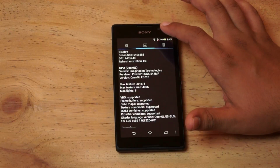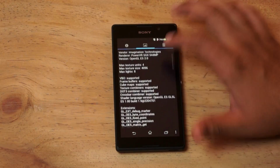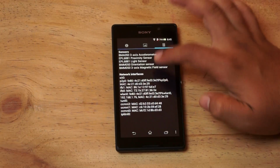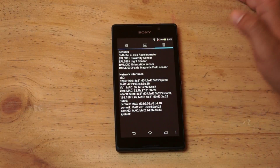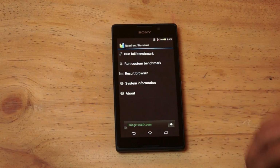You can see the on-screen resolution is slightly lower than what has been mentioned. That's due to the fact that the buttons at the bottom take away from some of the real estate. You can take a look at the sensors over here. But now let's run a full benchmark.